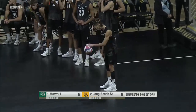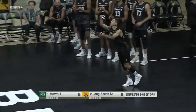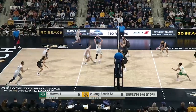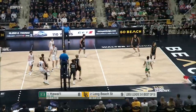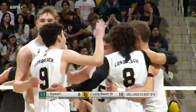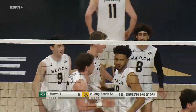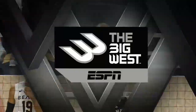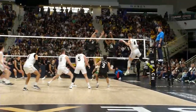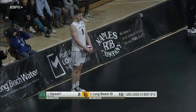Galloway here back to serve, who looks like he's moving better than he did at the end of that second set. What a pass. Mason Briggs, that was on a dime. Skylar Varga finishing on the other end. And that is smooth all the way around. The pass from Briggs, the set from Knight, and a full alleyway for Varga to just hammer one. It's a pretty sight.